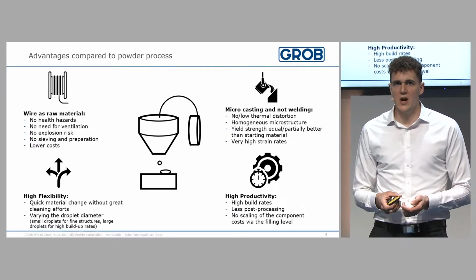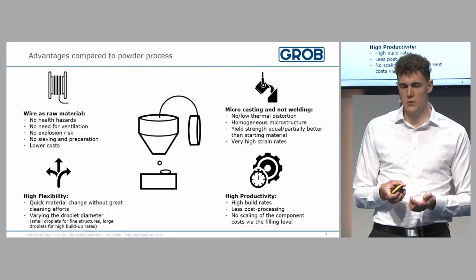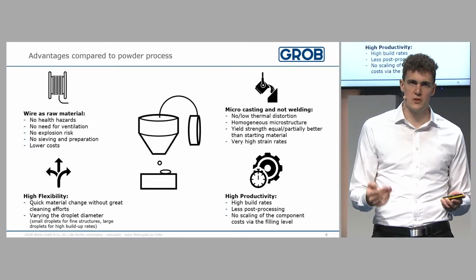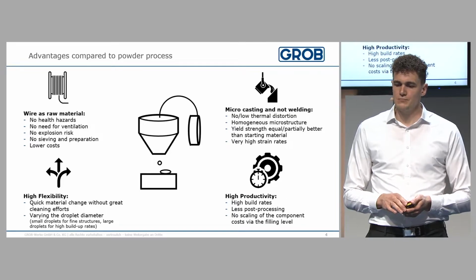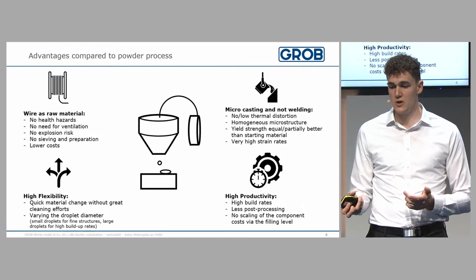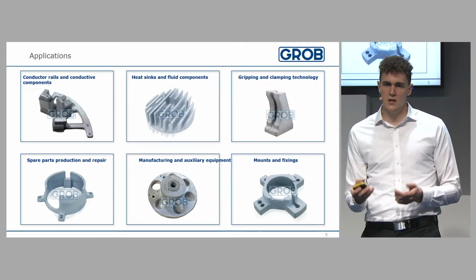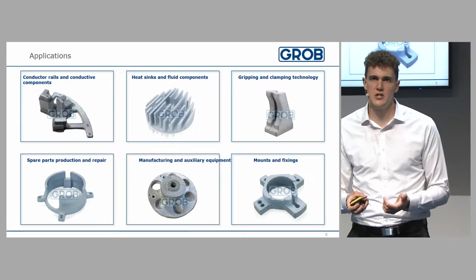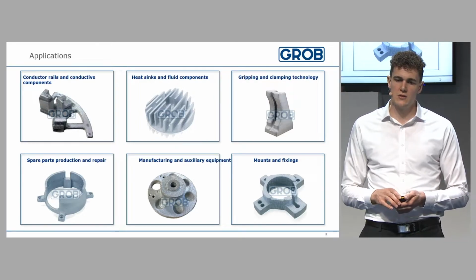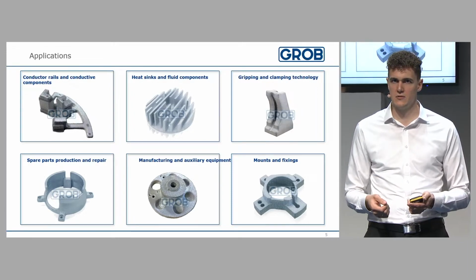High productivity, we have high build rates. There's a calculated value. We say it's 320 cubic centimeters per hour. We have less post-processing, as I said. Yeah, we have no scaling of the component costs via the filling level. Here you can see some of our applications with different functions. On the left top picture, you can see an application that is supported from the bottom.